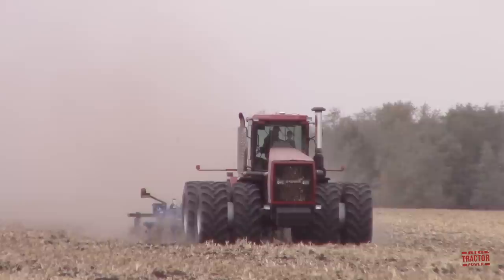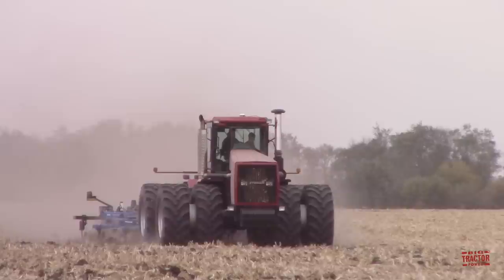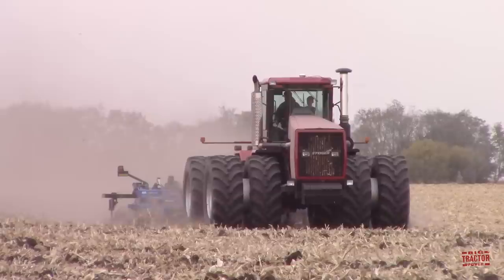Customers that were ordering a new STEIGER 9370 had three transmission options to choose from. The first was a full power shift transmission with 12 forward and 3 reverse speeds, with the capability of allowing the tractor to travel from 2.5 miles per hour up to 23 miles per hour. The second transmission option was a synchro shift with 12 forward and 3 reverse speeds that had similar travel speeds. The third option was a high-low synchro shift transmission with 24 forward speeds and 6 reverse speeds.